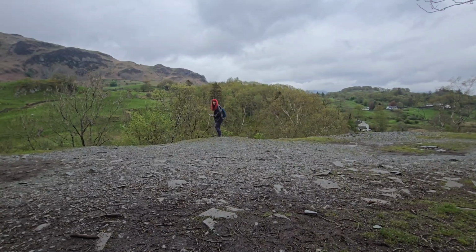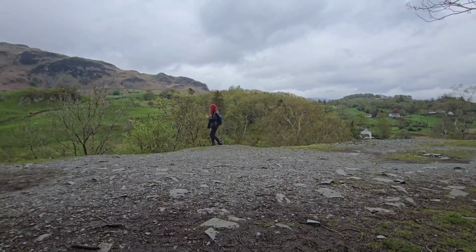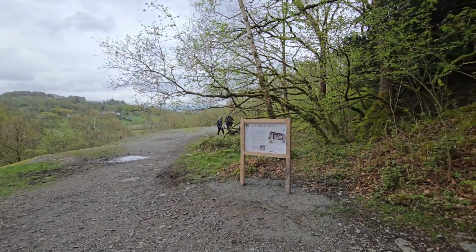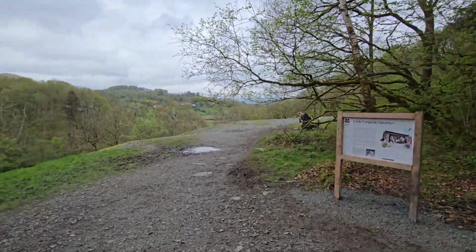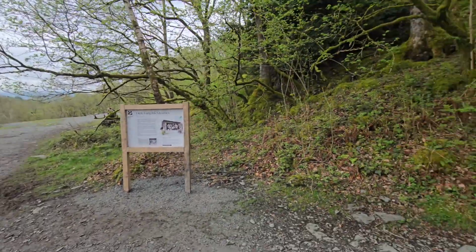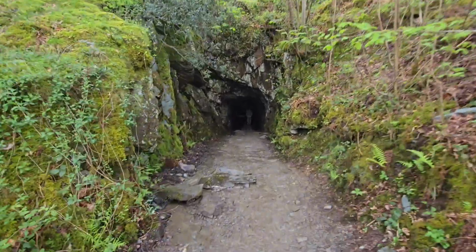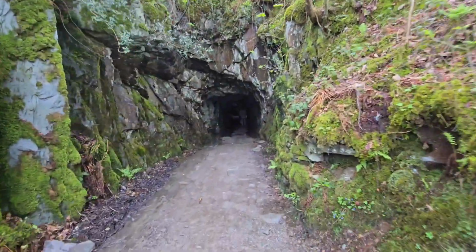Is it being a tourist? So we've actually found the cave. You find the cave by finding this sign here with an open bit with a cute little cairn. And then I will just take us into the cave now. It's pretty chilly inside the cave, however, it is awe-inspiring.